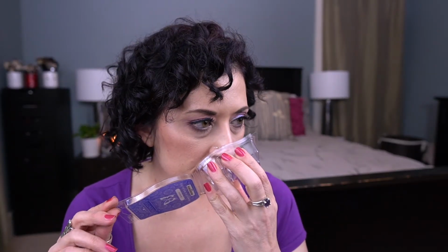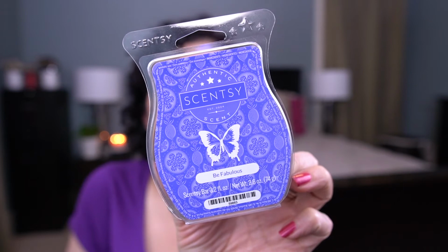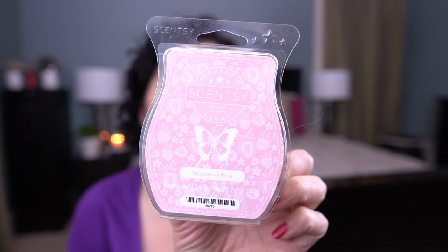The first one I have is Be Fabulous. It's got a grapefruit note in there, but I want it to be different and it's not. It's okay. It's not my favorite. Oh, Strawberry Rose. Oh my God, this smells so good. Oh my gosh. I'm so glad this is back in the permanent catalog and I can add it to my club. It's so good. Love it.